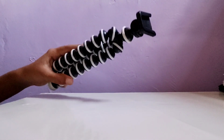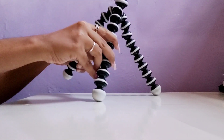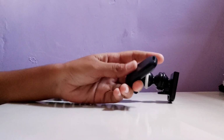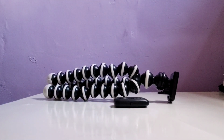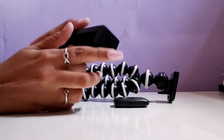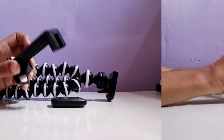Then we have my most favorite product from this haul, and that is my tripod. Yes, I am so grateful for this tripod because it is really useful for making videos और इससे मेरा काम बहुत ज़्यादा आसान हो गया है. So the price of this amazing tripod is $399 and it's totally worth it. So basically this is a Gorilla tripod and the brand is Digitech and the model number is DTR260GT. Also you get a phone mount and remote with it.